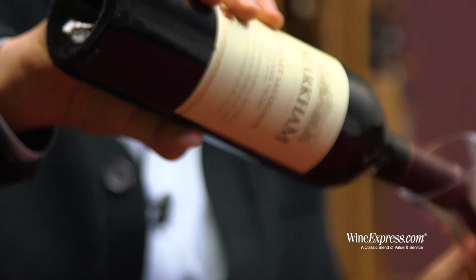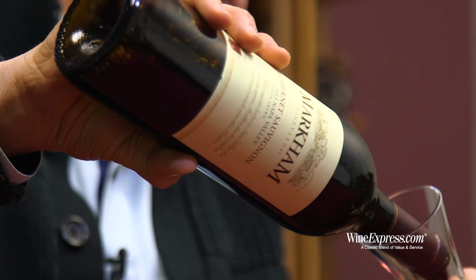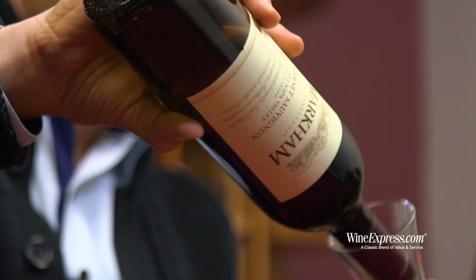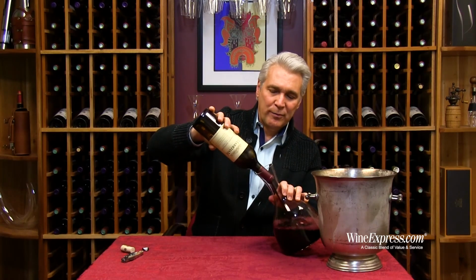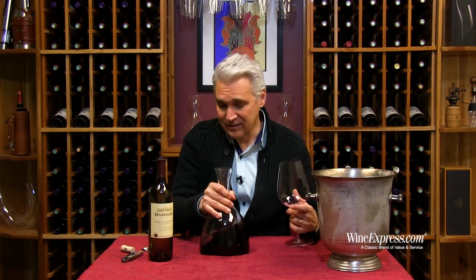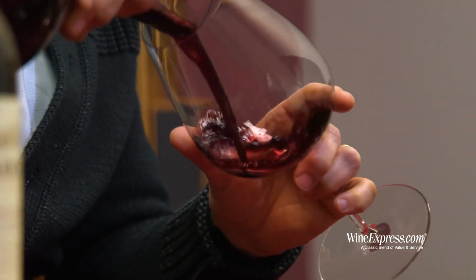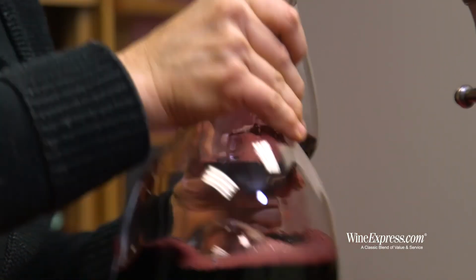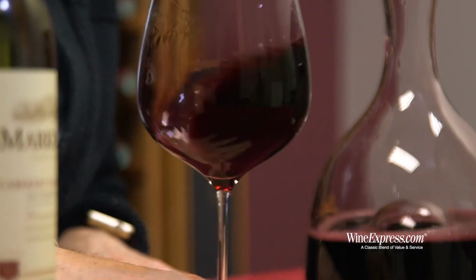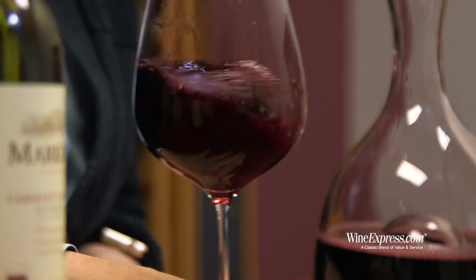So, that's pretty good. But what's even better is that today they own about 300 or more acres of estate vineyards in Napa Valley. So, lots and lots of really good Napa Valley fruit at their disposal, which makes it pretty easy to make good wine.